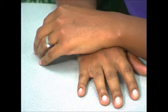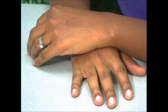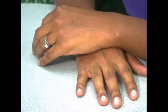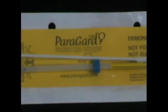A woman may choose the copper IUD because it is highly effective, safe, convenient, and long-lasting. She may desire a form of birth control that contains no hormones and may want to have her period. She would understand that her periods may become heavier and crampier, although this may get better over time. She will also know that the copper IUD does not protect her from sexually transmitted infections.